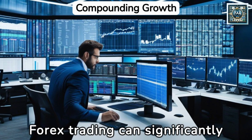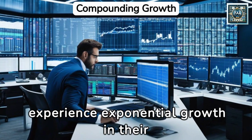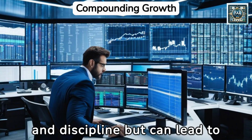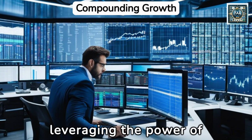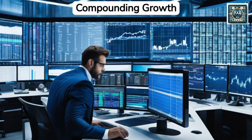Compounding power in Forex trading can significantly boost profits over time. By reinvesting profits into future trades, traders can experience exponential growth in their accounts. This strategy requires patience and discipline but can lead to substantial financial gains by leveraging the power of reinvestment and the cumulative effect of winning trades.